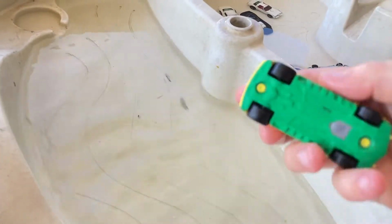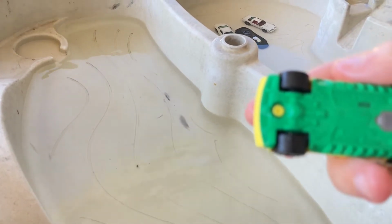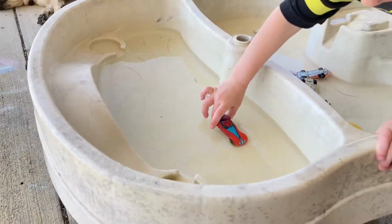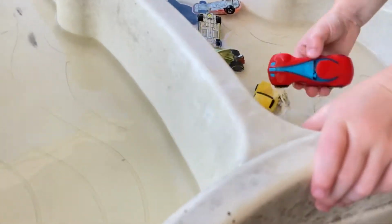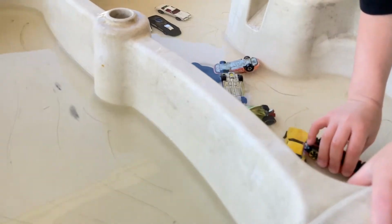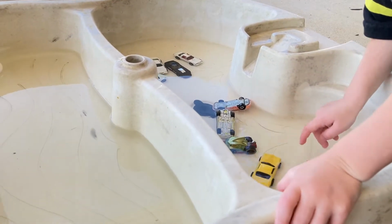And this one is, what's this one called? Barbaric. Wow. Purple and red. This is not changing back. Oh, maybe it got too hot. Maybe it just needs a minute. Yeah. All right, try some others.